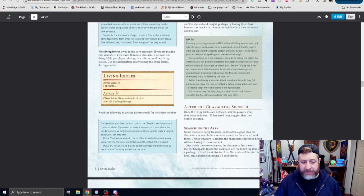Look at the stat block for the Living Icicles. They have 3 things: 1 attack, hit points, and an armor class. Nice and simple, succinct things. And now you have an opportunity as a potential brand new DM to run a combat. And with simple stuff, easy to maintain. You're not looking through a bunch of stat blocks, flipping through your monster manual, having to figure out all these different things. It's very simple.